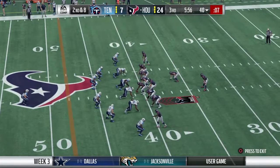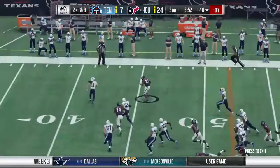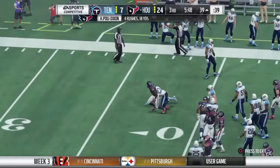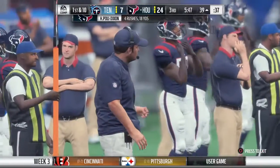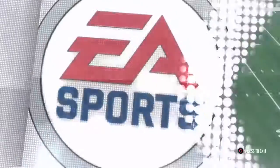But when you run the ball on the first play of the drive, that's not a tendency breaker at all. That's just trying to establish yourself as you move forward. And he's taken down, but not before he gets this into enemy territory across the 40. That's good for 21 yards and a first down.